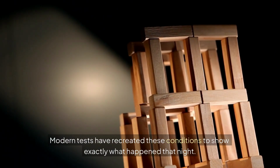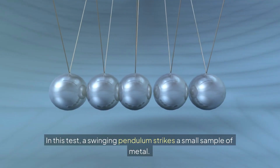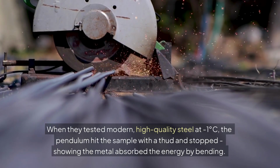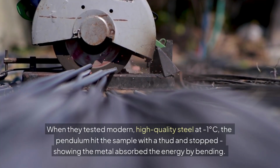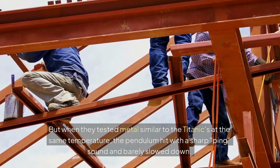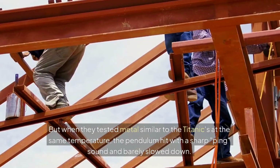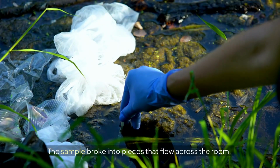Modern tests have recreated these conditions to show exactly what happened that night. Scientists performed what's called a Charpy test on samples similar to the Titanic's rivets. In this test, a swinging pendulum strikes a small sample of metal. When they tested modern high-quality steel at minus 1 degree Celsius, the pendulum hit the sample with a thud and stopped, showing the metal absorbed the energy by bending. But when they tested metals similar to the Titanic's at the same temperature, the pendulum hit with a sharp ping sound and barely slowed down.